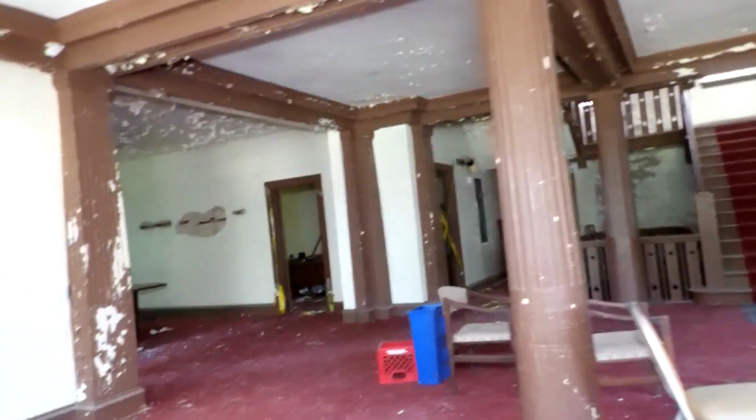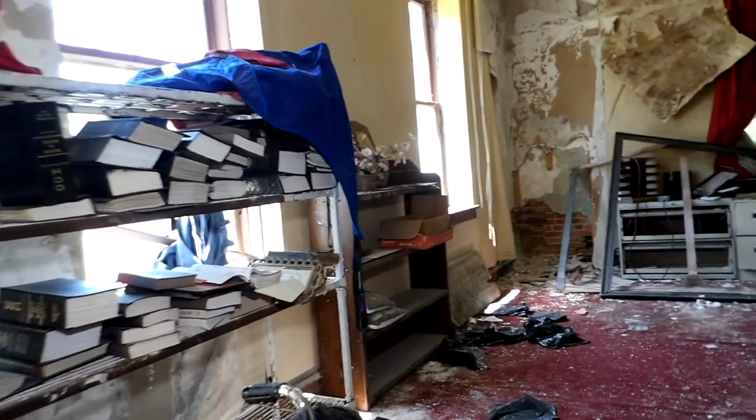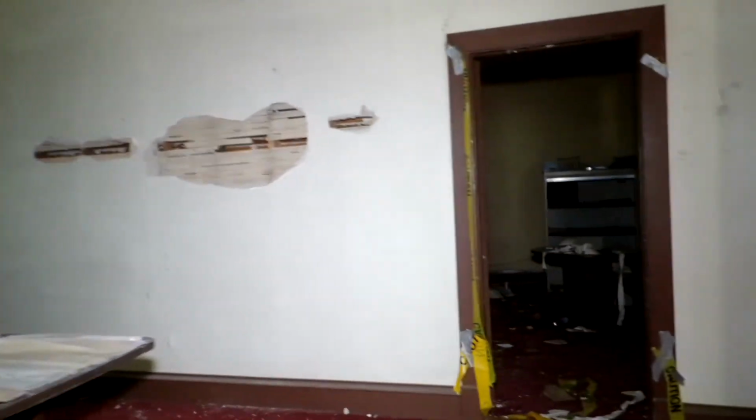I know what this is. It's the doctor's thing. The doctor's building. Now, this is the doctor's bungalow, I think they called it. They said not to explore it, but the floor feels pretty good to me.